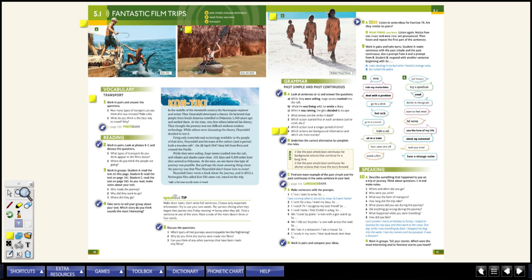While we work on the rest of the second part of the exercise, moving on to number 3, it says, work in groups. Student A, read the text on this page. Student B, read the text on page 161. Student C, read the text on page 163. As you read, make notes about your text. We have to answer 3 questions. 1. Who made the journey? 2. Why did they want to go? And 3. Where did they go? We have to answer these three questions for each part of the lecture. The first lecture is Kon-Tiki. So let's go ahead and try to answer the best we can. And the reading says like this.